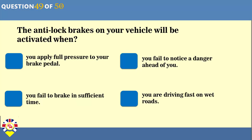The anti-lock brakes on your vehicle will be activated when you apply full pressure to your brake pedal. You fail to notice a danger ahead of you. You fail to brake in sufficient time. You are driving.